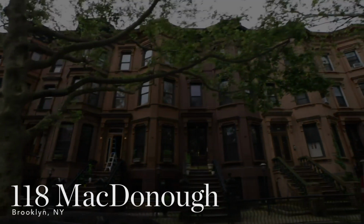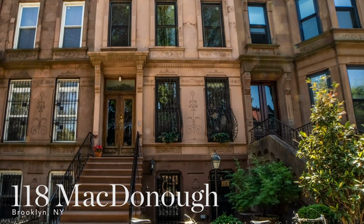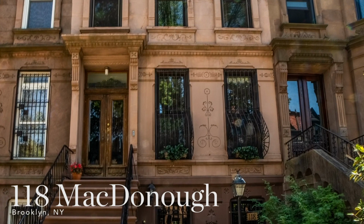As you walk down MacDonough Street between Throop and Tompkins, you can't help but be impressed by this landmark brownstone block, which retains the glory of the late 19th century. 118 MacDonough typifies the neo-Grec movement of the era with its incised floreate decorations on the facade.